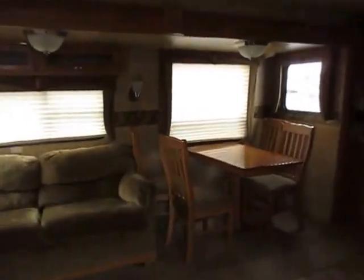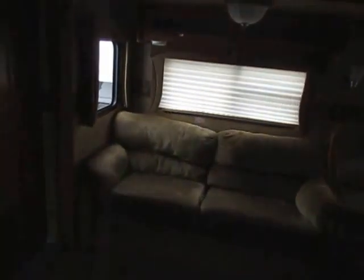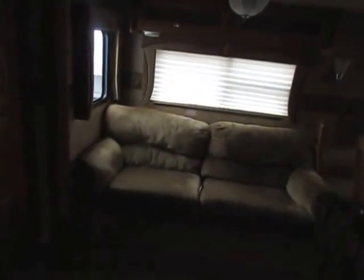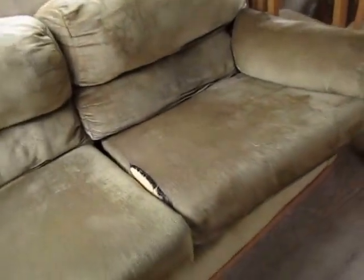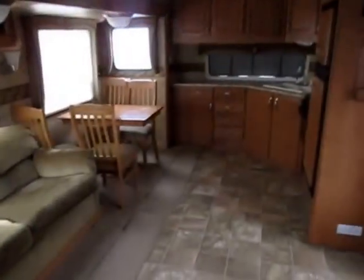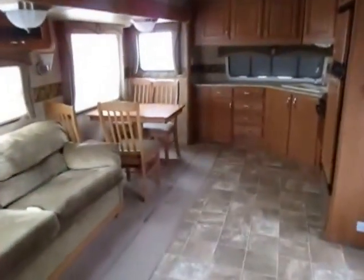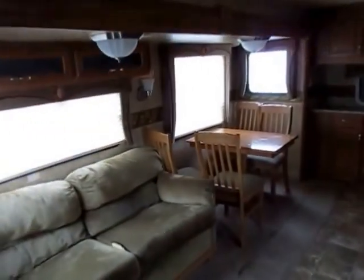It's definitely been used. Like you can see, they spent a lot of their time sitting on this sofa. The sofa's definitely been worked a little bit, but structurally the RV's intact. Again, you can kind of see that she's been used quite a bit right there. Couples coach, big front kitchen, which, a little bit of water on my lens there. Sorry about that. I'll worry about it later. If you can deal with it, I can.